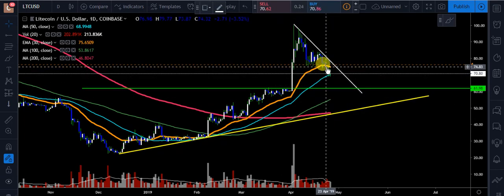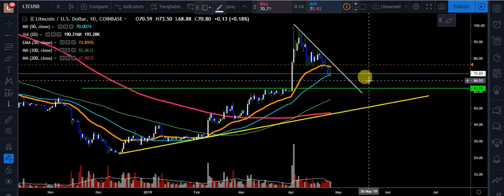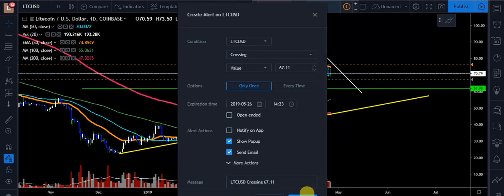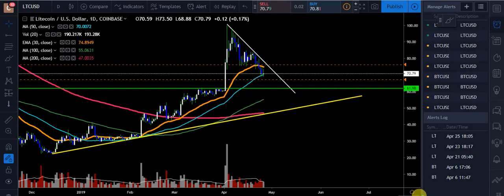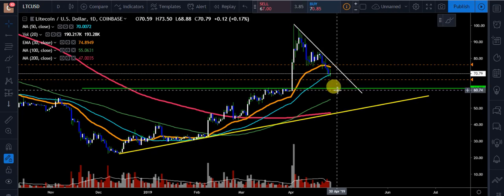So this is a tight range, and that's why I said here's my first alarm around that 76.21 to the upside. I'll be alerted in my second alarm. I'm going to put it in here with you. So what you do is right click, add alert, and we'll create it right there, guys. This is where I would have my other alarm, so that if I'm away from my computer, I would know that we are having another drop, a fall down into this area.